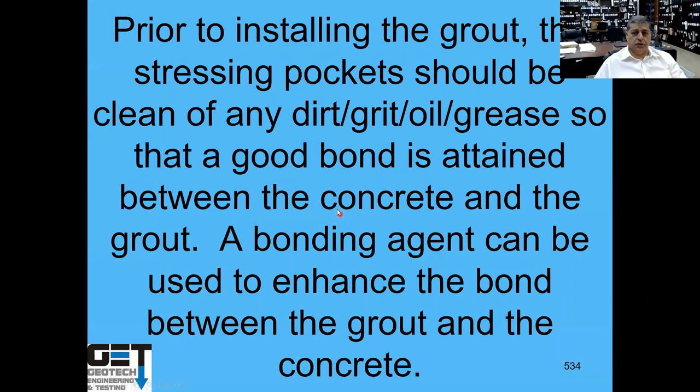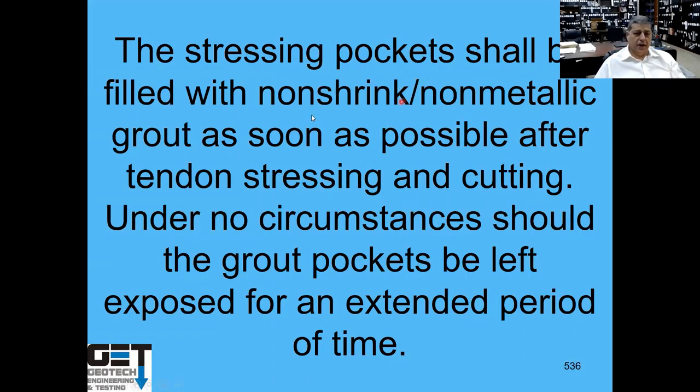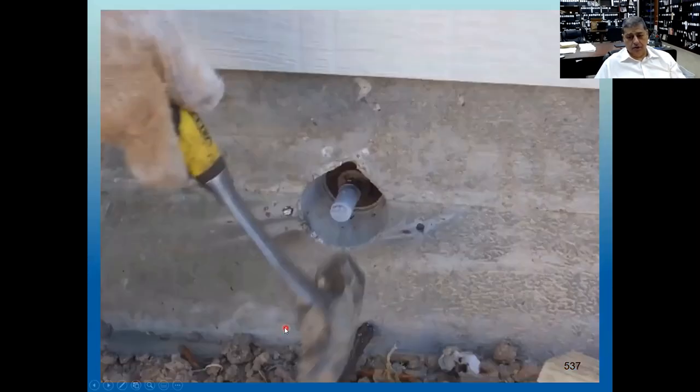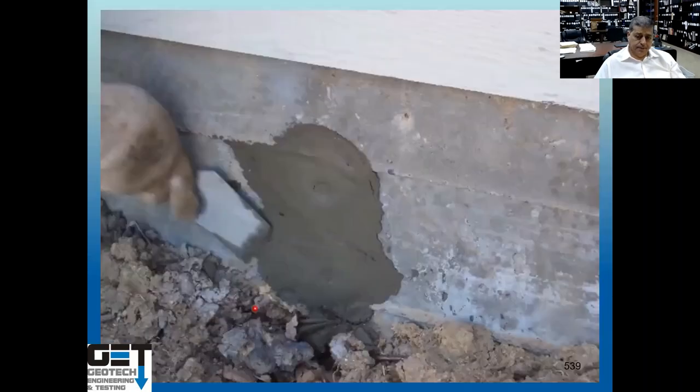Prior to installing the grout, the stressing pockets should be clean of any dirt, grit, oil, grease, so that good bond is attained between the concrete and the grout. A bonding agent can be used to enhance the bonding between the grout and concrete. All the loose materials and dirt need to come out. The stressing pockets shall be filled with non-shrink, non-metallic grout as soon as possible after tendon stressing and cutting. Under no circumstances should the grout pocket be left exposed. Under no circumstances shall the grout pocket be filled with anything that includes chlorides or other chemicals that are going to damage the steel. You cover the hole.